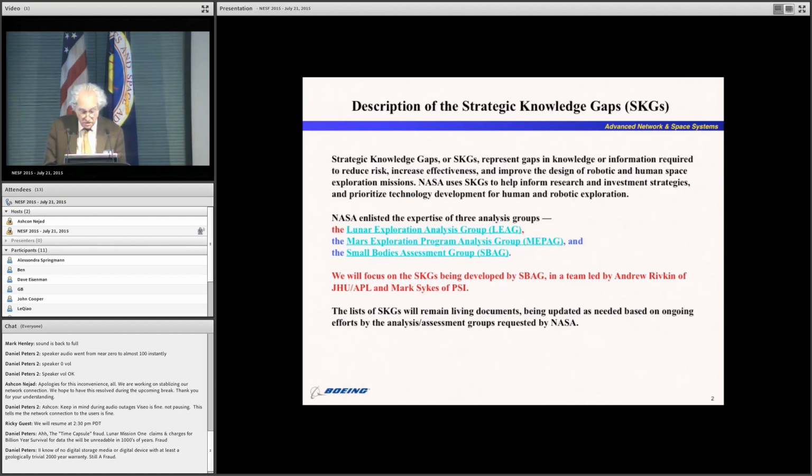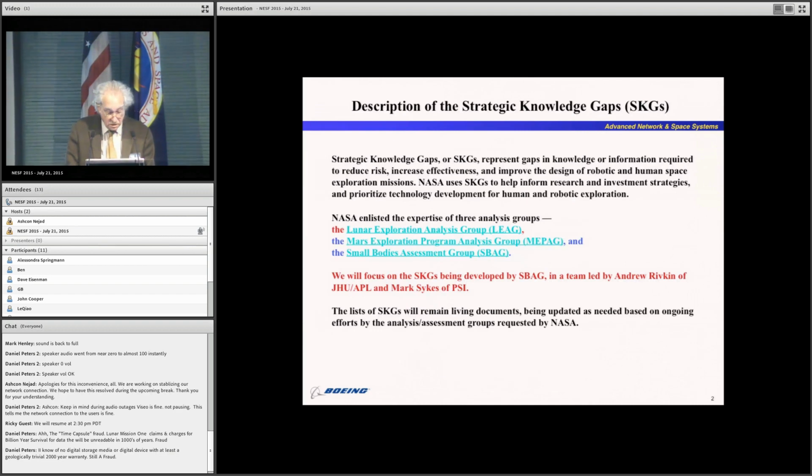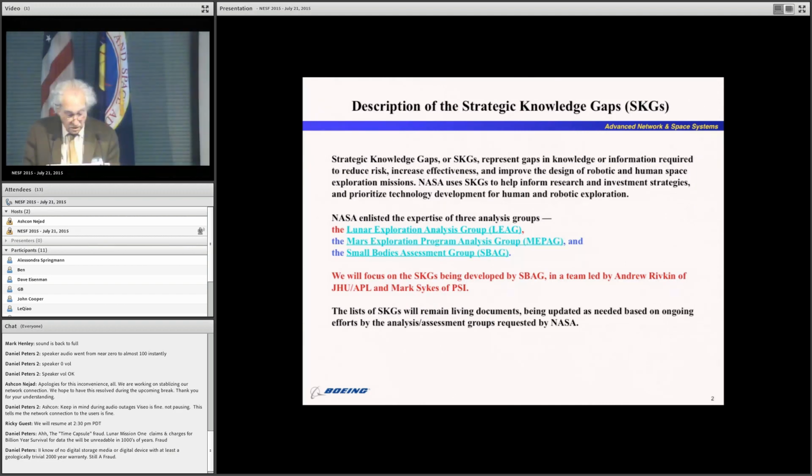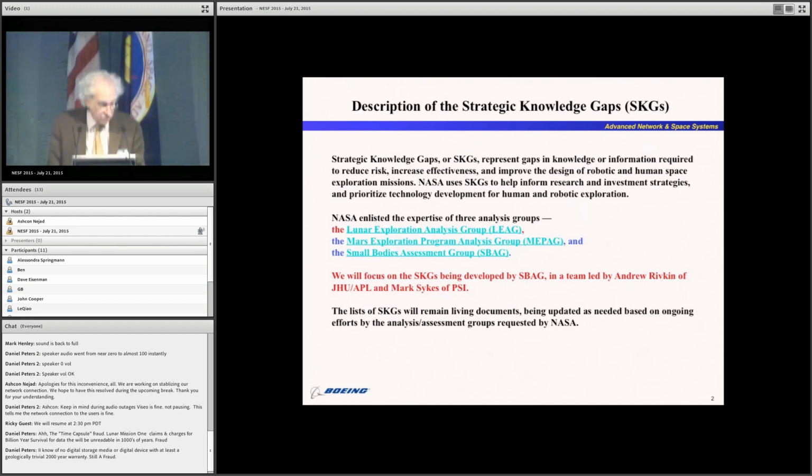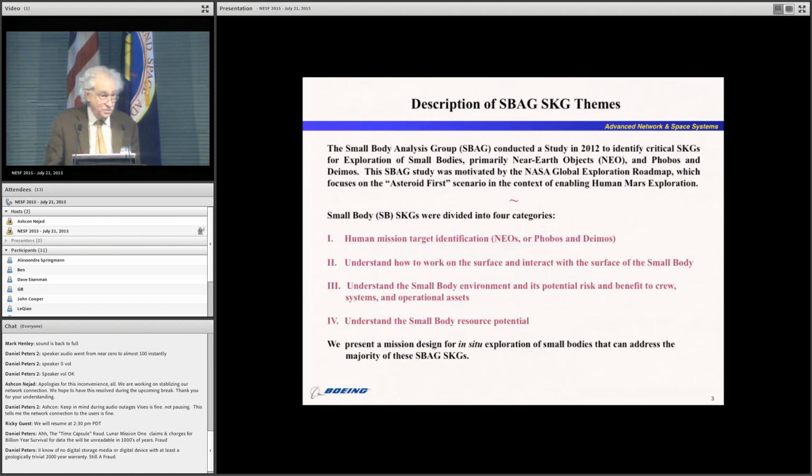There are actually three sets of strategic knowledge gaps put forth by each of these three organizations. The Lunar Exploration Analysis Group, or LEAG, has one set, which were referred to earlier by Barbara Cohen. The Mars Exploration group, MEPAG, has another set of SKGs that were referred to in the talk by Andy Rifkin. I'm going to address the SKGs that were developed by the SBAG. That was a team led by Andy Rifkin and Mark Sykes, actually. And I understand that they're to be updated soon.